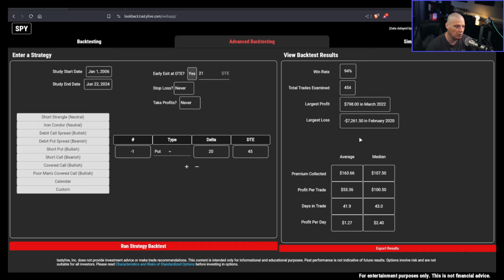You can see our largest loss was February 2020. That was the COVID crash, so the market really dropped, and of course it blew through whatever short put was on at that time, and it actually cost us $7,200 in that one trade. But that one trade was still just one trade. The other 453 trades, overall we still made money. We made a lot of money doing those short puts and not taking a stop loss. But you know what? That largest loss really scares me.